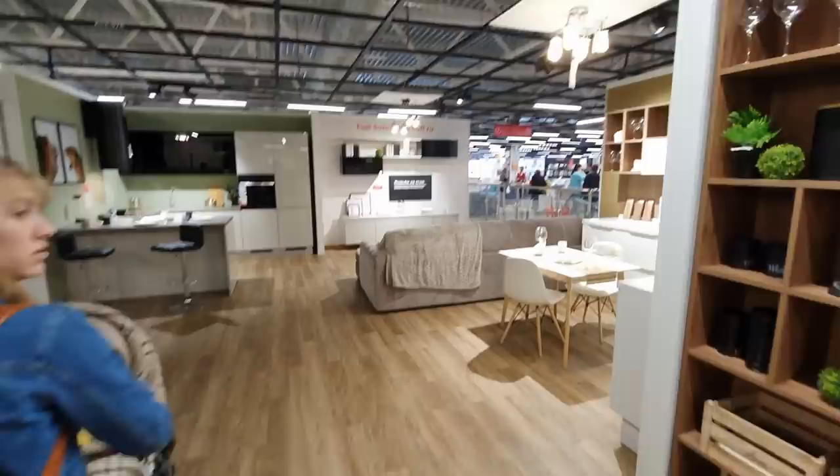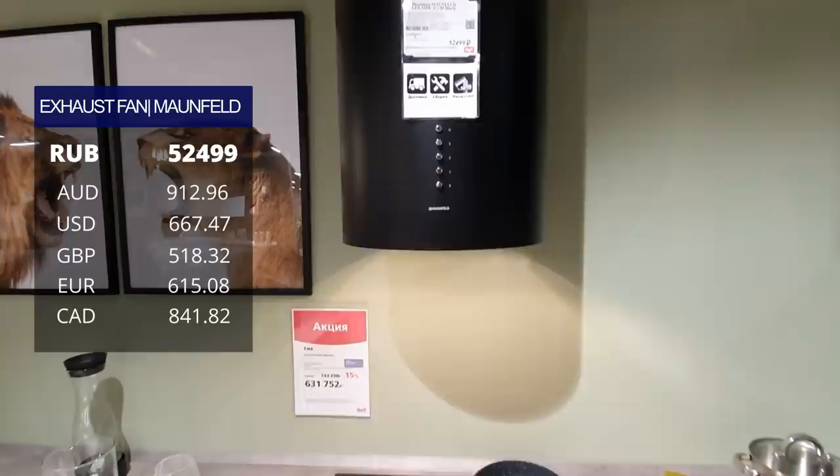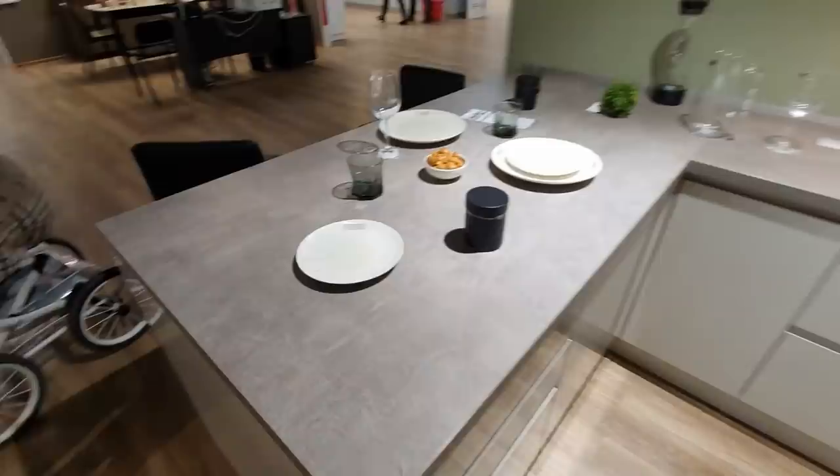Oh, look, this kitchen looks right. Yeah, this one right here. We have a kitchen right here. That is an interesting Rangewood, 52,499, wow. Monfield. I like the colour of the bench top, like a concrete bench top.